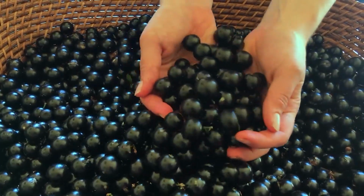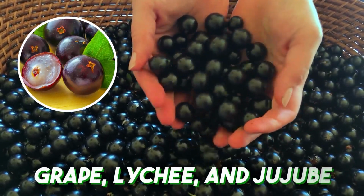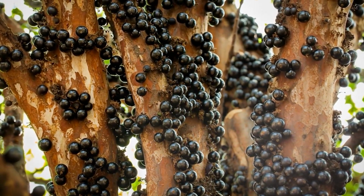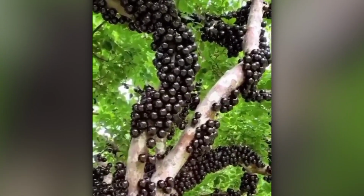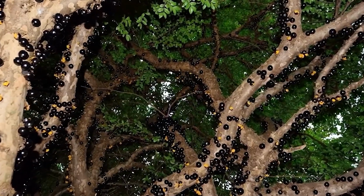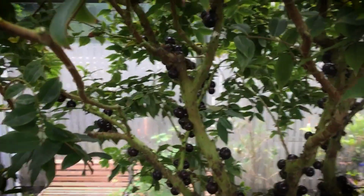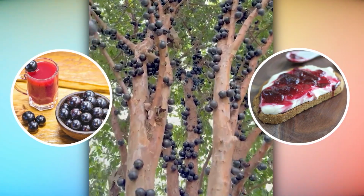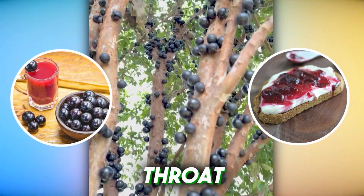The fruit is sweet and tangy, with juicy white flesh that tastes like a mix of grape, lychee, and jujube. The tree grows very slowly, taking many years to mature, earning it the name time-traveling tree. Its fruits spoil within hours of being picked, so Brazilians eat them fresh, make juice or jam, or use them as remedies for asthma, diarrhea, and throat problems.